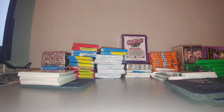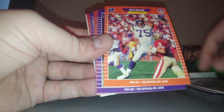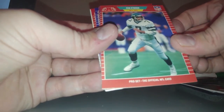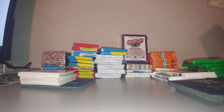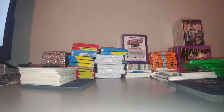Hey, what's that? Those are football cards, buddy. So Super Bowl card, maybe there's a Super Bowl card in every pack. Aha! I got a hat. Ken O'Brien. Buddy Brister. Okay. So that's it for those. So nothing in those two packs. Not right now.